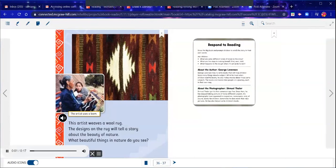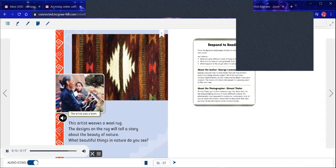This artist weaves a wool rug. The designs on the rug will tell a story about the beauty of nature. What beautiful things in nature do you see? Caption: The artist uses a loom.